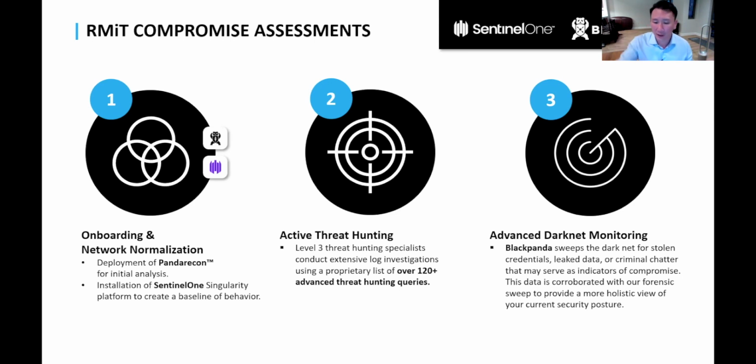The attackers have gotten into your endpoints. Maybe they've brought some of the tools and the malware that are going to detonate, but haven't deployed them yet, for example, and they're just running around doing reconnaissance. Reconnaissance is a very important phase and could take weeks if the attackers are taking their time. In the onboarding phase of the compromise assessment with Panda Recon, Blackpanda would come in and ideally detect these and stop them even at an earlier stage. At the same time, SentinelOne is normalizing inside of your network and learning all the behavioral anomalies and bringing up all the things that they're seeing for us to mitigate.